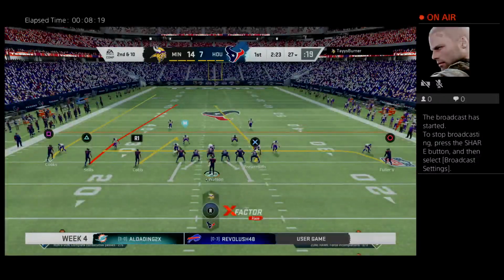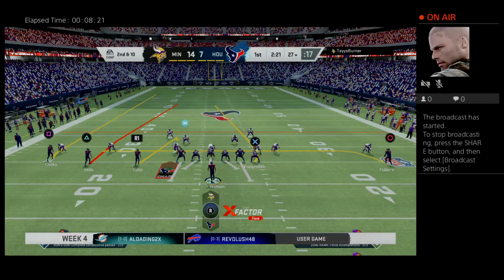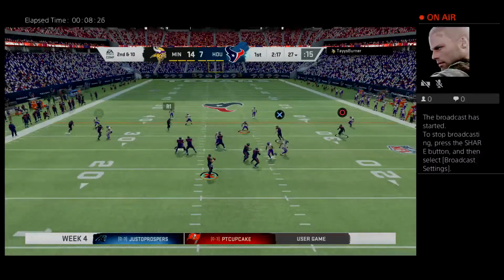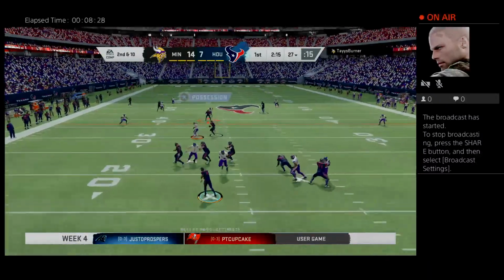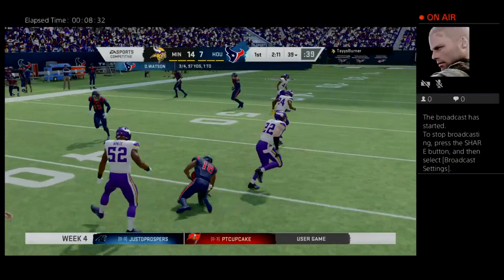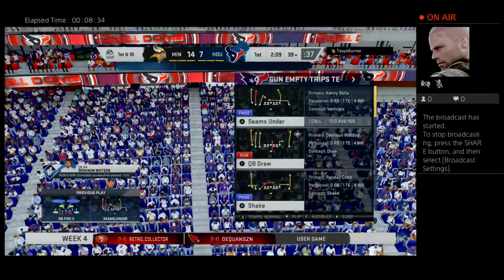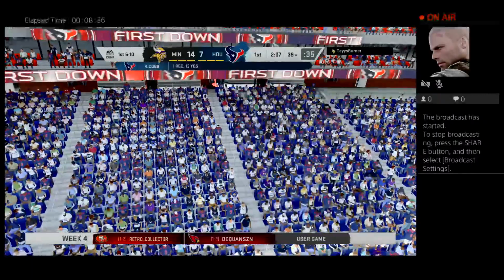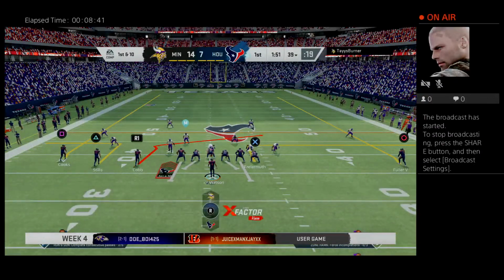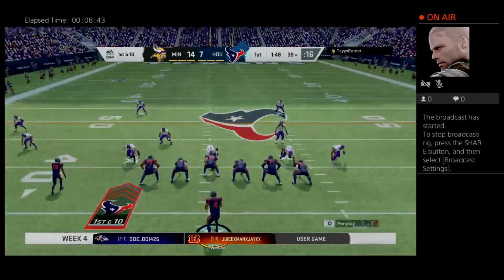So after the run for no gain, here's 2nd and 10. Out of the gun, Watson. He finds Randall Cobb with a completion. A fresh set of downs on a gain of 13 there for the Texans. Watson now already over 150 yards through the air in the opening quarter.